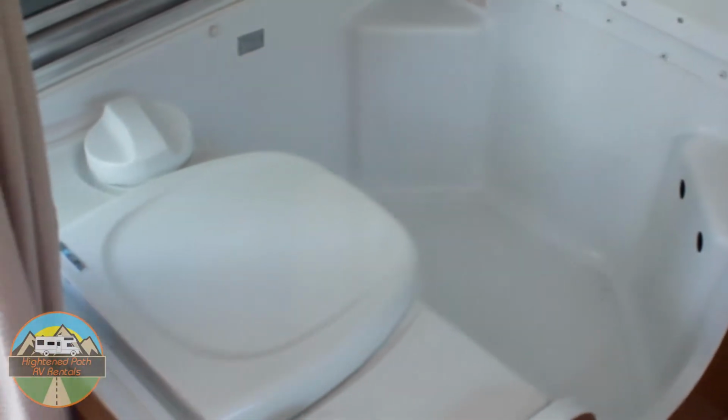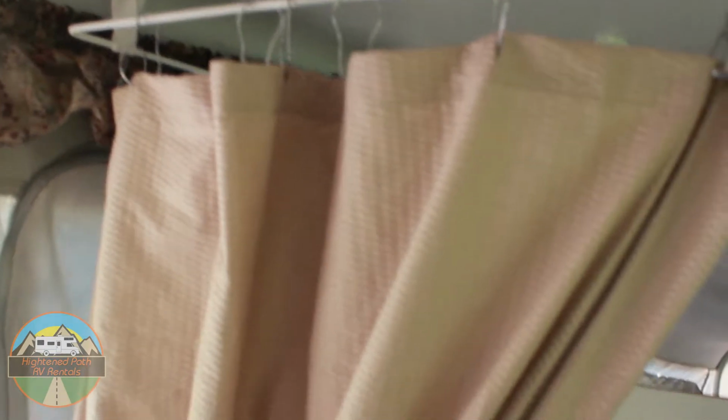This pop-up comes equipped with a stand-up shower and a toilet, so this is great if you have small children or you're really trying to rough it. There's a curtain that wraps around to give you a little bit of privacy and so you don't get everything wet. Located in the rear is the king-size bed.